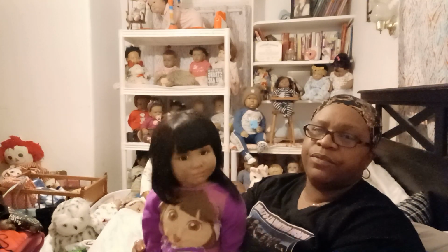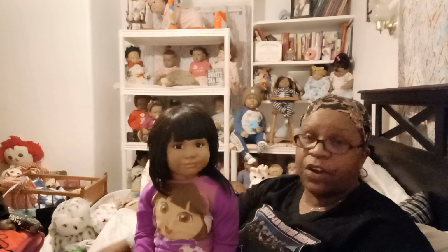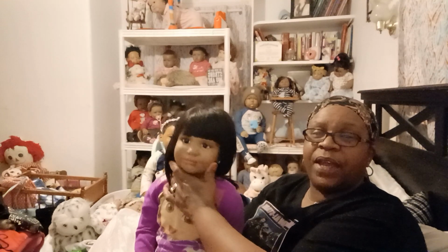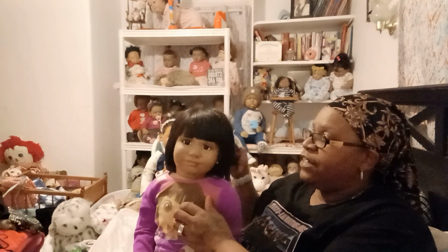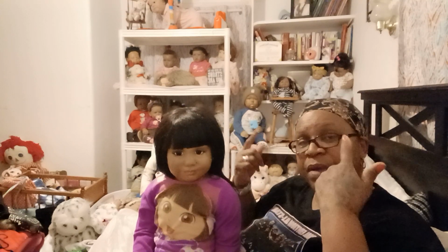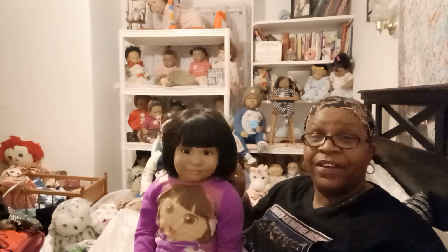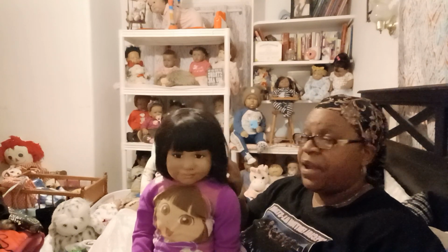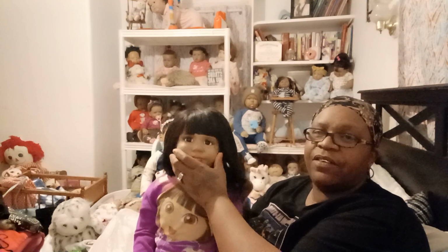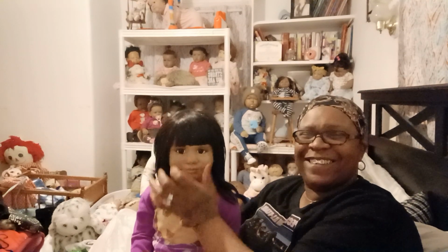I painted her, rooted her, her hair is not rooted. This is when I first started, trying to test out, learning how to paint and stuff like that. I used to wear all different types of hairstyles until I got my locks. I had a pack of hair in my closet in my hair bag. I painted her, and I was like, okay, yep, she cute. She good.